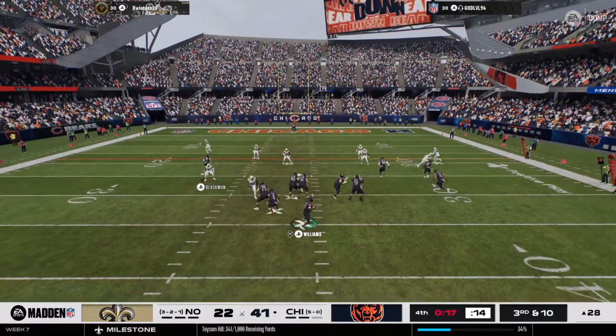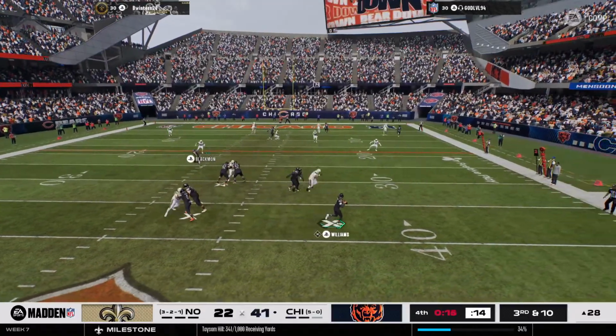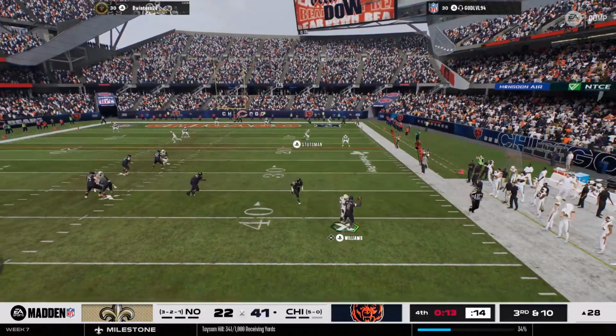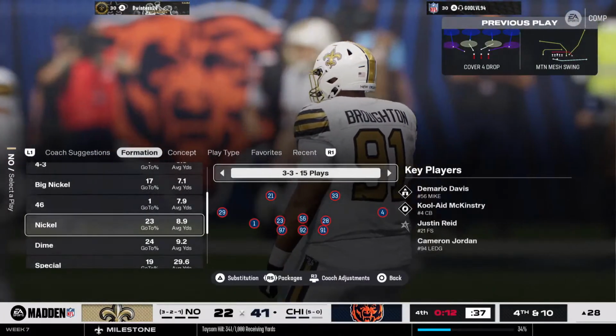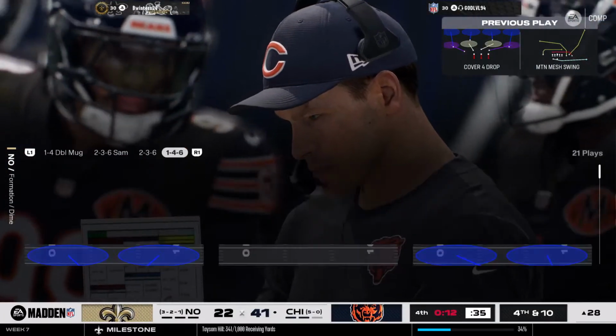To throw once more, here's Williams. Escaping the pressure right. He had him. He was open, but he couldn't get it to him. It's incomplete. Third down is a down.